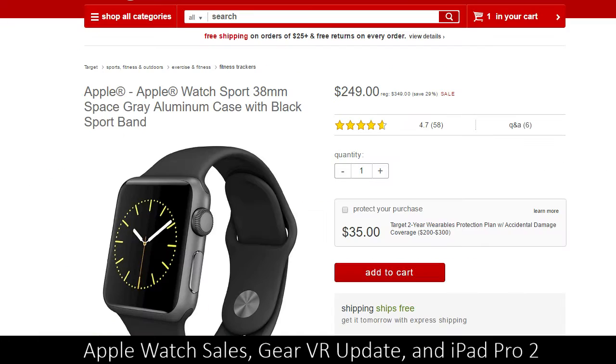Alright, so to start off, let's talk about the Apple Watch sales. If you go to Target.com today, you can find a wide variety of different Apple Watch variants, from the general Apple Watch to the Apple Watch Sport. However, while the majority of the Apple Watch Sport models are the regular $299 price, this one, as well as the white one, is $249, so it's $100 off, or 29% off, which is incredible. You can also buy the protection plan for the extra $35. So it's a great deal. I definitely recommend checking it out.